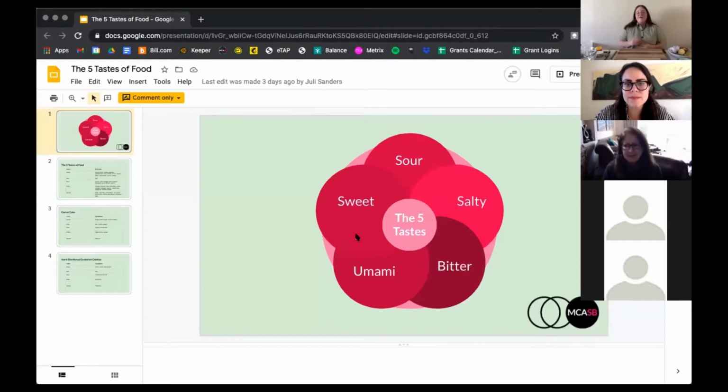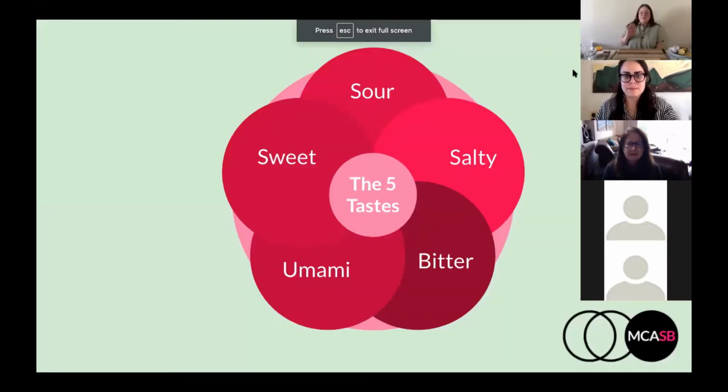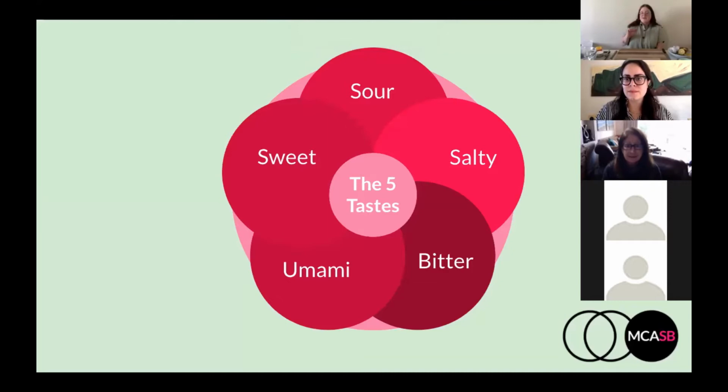So without further ado, I have a few slides that I am going to jump into, which Alex will pull up for me. So there are 5 different tastes that are present in the food that we eat. We have sweet, sour, salty, bitter, and umami.